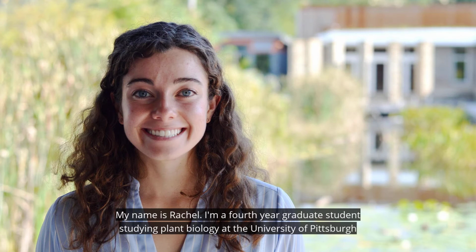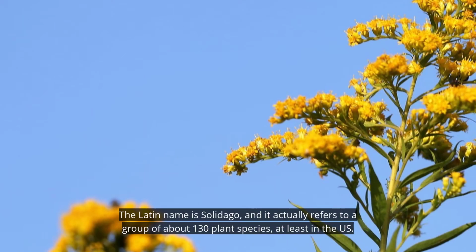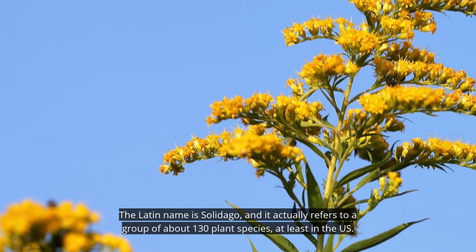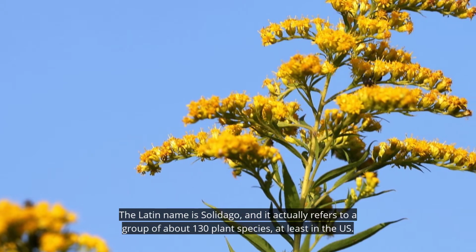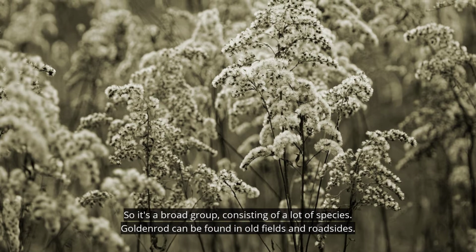My name is Rachel. I'm a fourth-year graduate student studying plant biology at the University of Pittsburgh. And the herb I'm going to talk about today is Goldenrod. The Latin name is Solidago, and it actually refers to a group of about 130 plant species, at least in the US. So it's a broad group consisting of a lot of species.